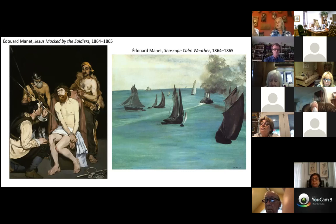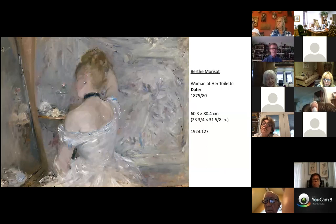And we move into really French Impressionism. Again, if you look at a lot of the accession dates, this is the main body of work that was taken in during the 1920s to form this massive collection of 52 Impressionist paintings.